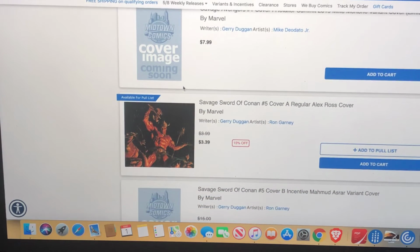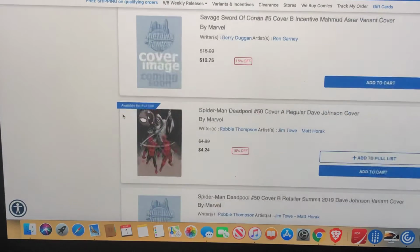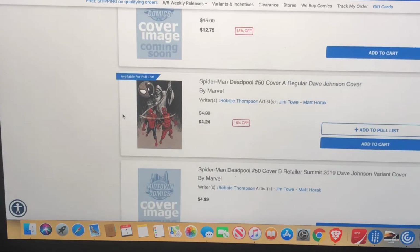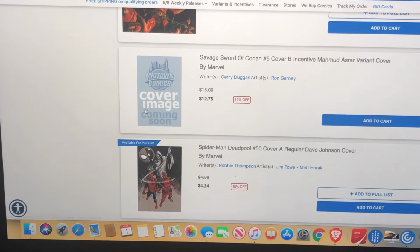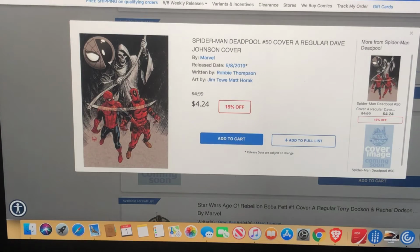I don't know. Savage Sword of Conan #5. Beautiful Alex Ross cover. Definitely worth buying it just for the cover alone. So that's definitely on my pull list. Of course, Midtown again is not showing a lot of the covers. Spider-Man/Deadpool #50. This is the last issue of the series, and I definitely pre-ordered this in advance. This could be a hot book. I think it could sell out.